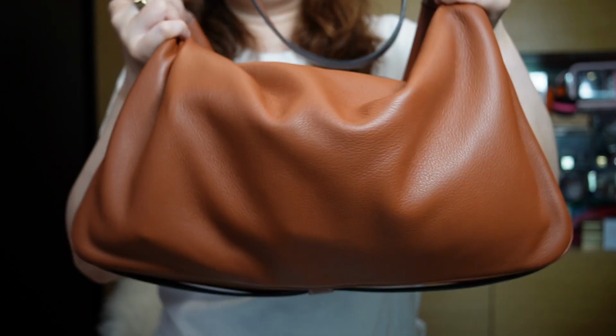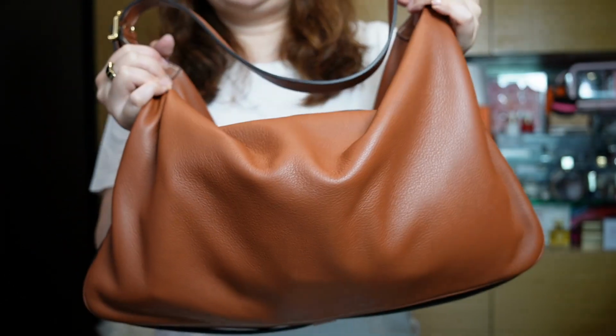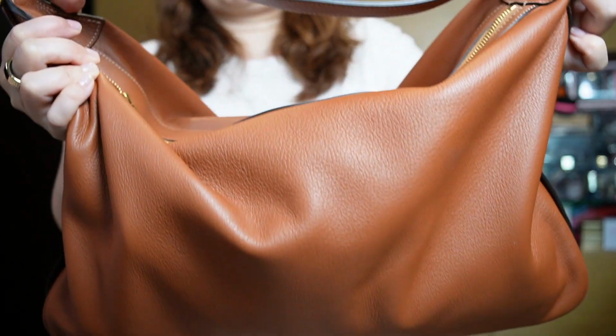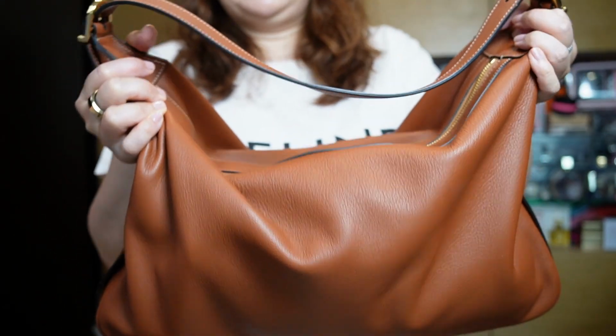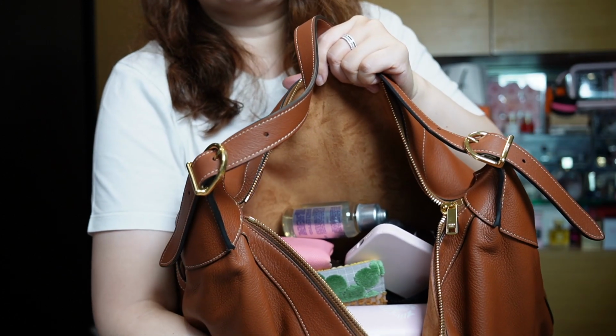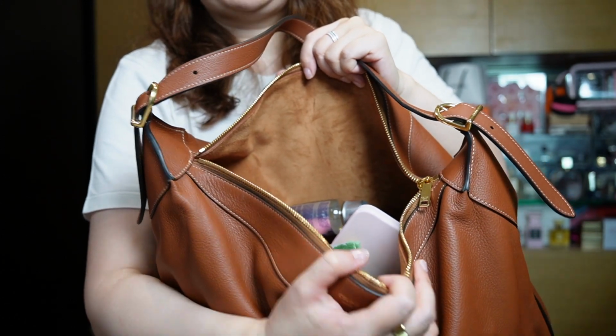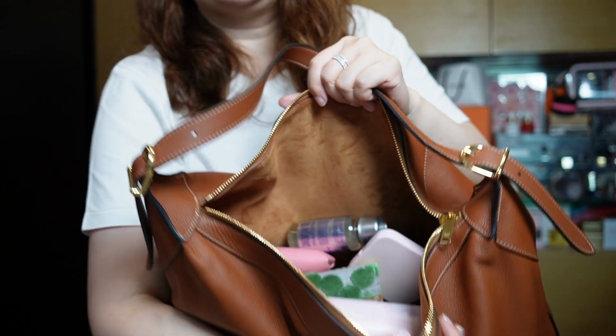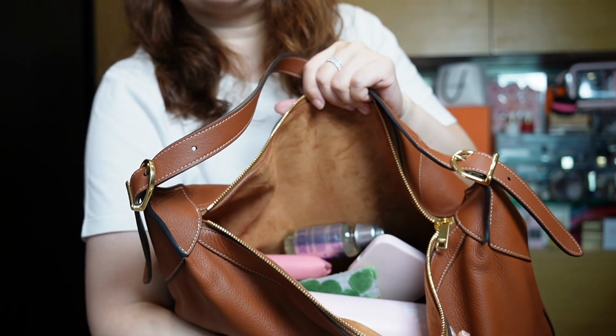So let me show you what's in this bag. This is probably way too heavy for me, and you can already tell it's not even full, but just for the purposes of this video, let me show you what's inside. So as you can see here, it's pretty full, but it isn't to the brim, and you notice that most of the stuff is mainly in the center, although I could kind of push things to the side.